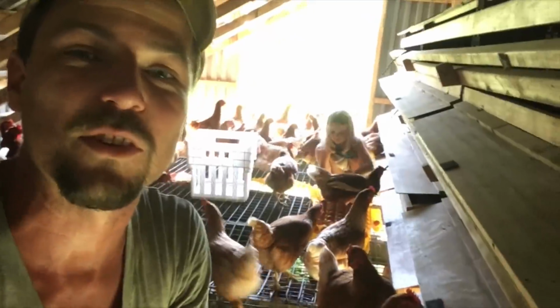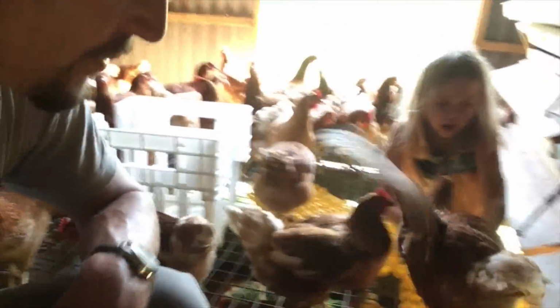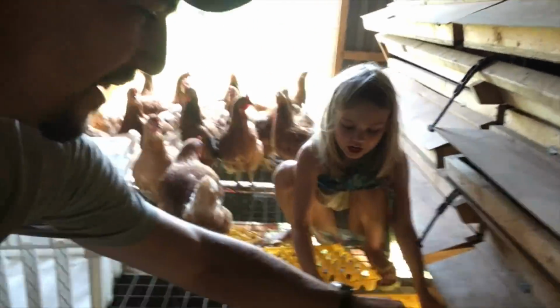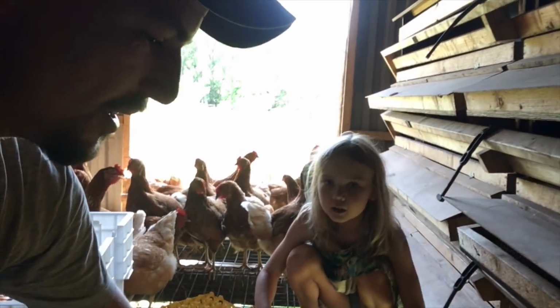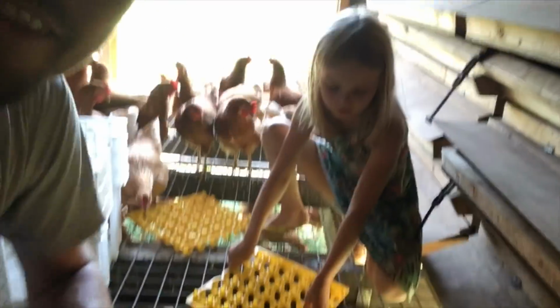So that's egg collection technique, and we're putting the eggs pointy side up. Grace is a great egg collector. She's as quick as me. 36! 36? No, it's 97. 97 eggs from this one.